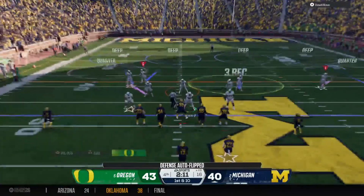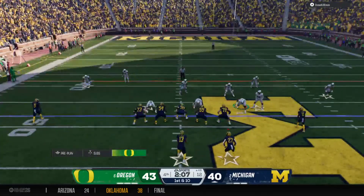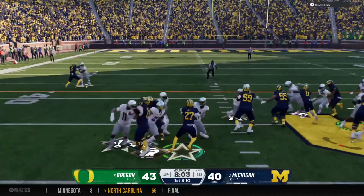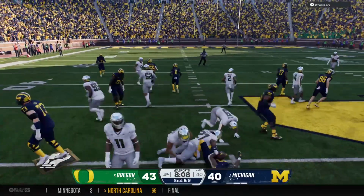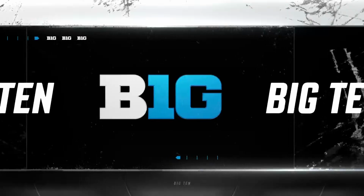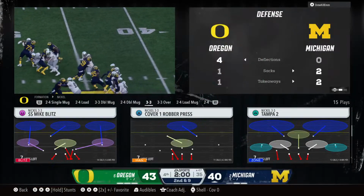The Wolverines are looking to keep this drive going. And the ball is handed off out of the shotgun. They test the middle of the defense, but get nothing. The final 2 minutes here. This defense trying to hang on. The offense trying to make a play to win it.